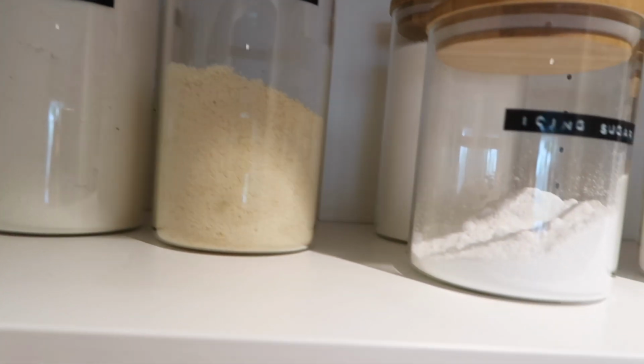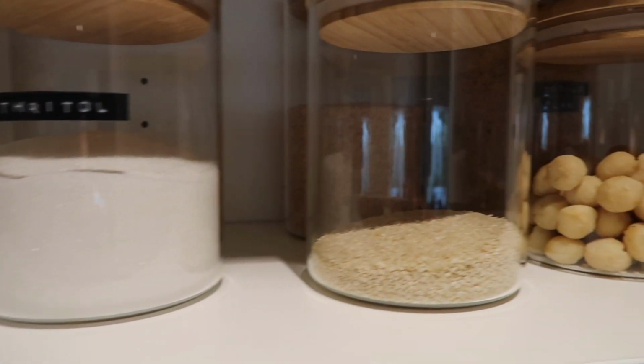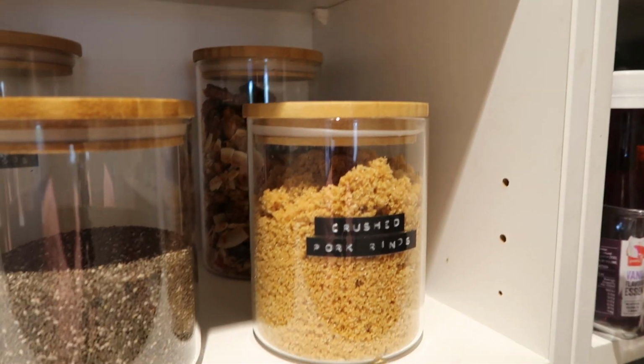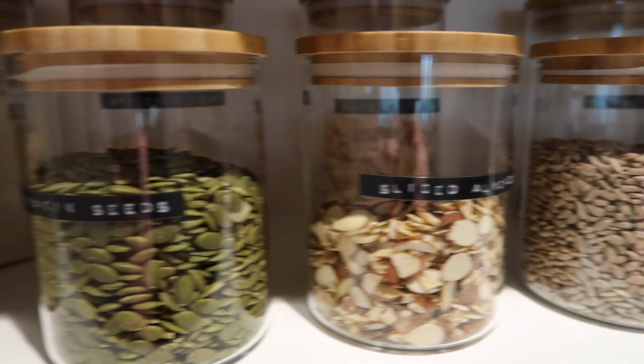Having the jars labeled with all of my favorite keto-friendly items just makes me so happy. It's all so easy to find, and I love that I can see exactly how much is in each jar. So if I do need to replenish something, I can do that easily on a grocery shop.